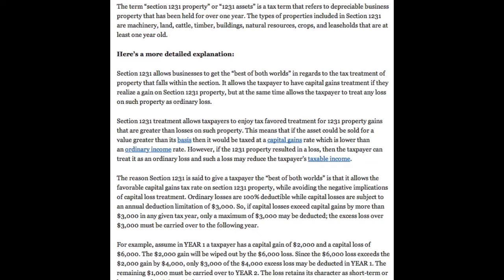In this video, we're going to go over Section 1231 property, just a quick explanation of what it is. Section 1231 property, or 1231 assets, is a tax term that refers to depreciable business property that's been held for over 1 year. The types of properties included in Section 1231 are machinery, land, cattle, timber, buildings, natural resources, crops, and leaseholds that are at least a year old.